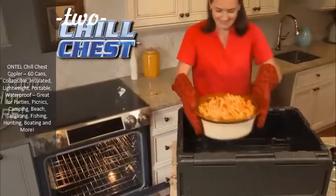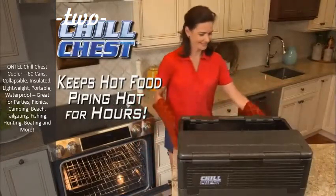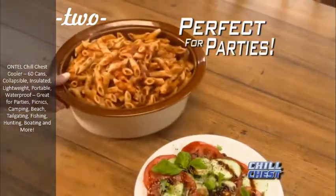And here's more good news. Chill Chest also locks the temperature on hot foods, keeping them piping hot for hours. So it's perfect for getting hot dishes to parties.